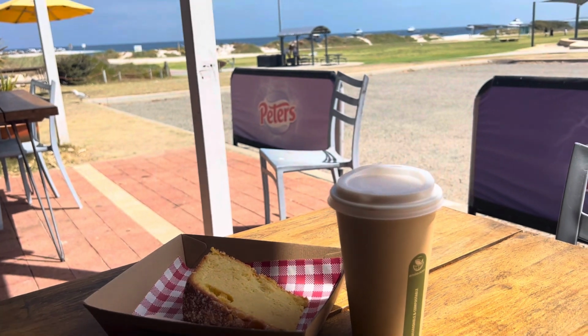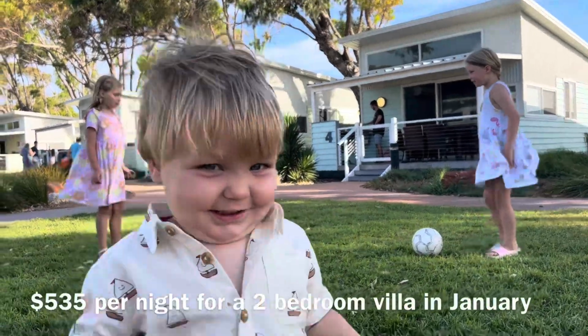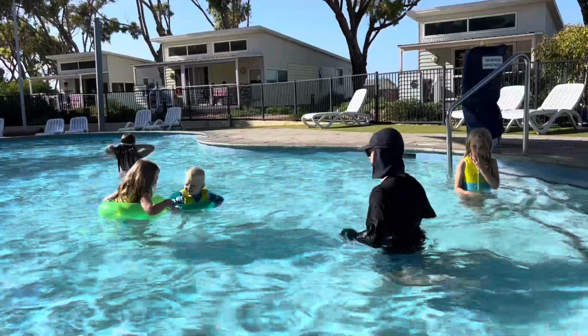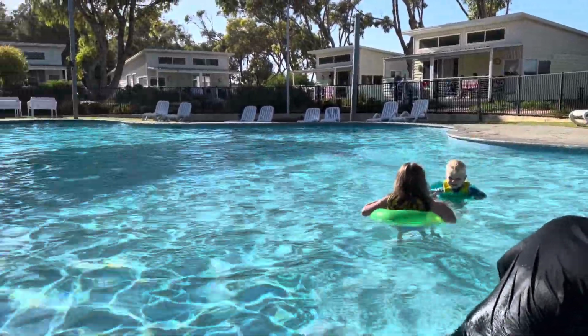So to conclude my review, I think that it was a lovely caravan park, but it was expensive. We paid $535 a night for a 2-bedroom villa, which I think was quite a lot and not the best value for money. However, if you don't want to camp, there aren't really any other accommodation options in Cervantes.